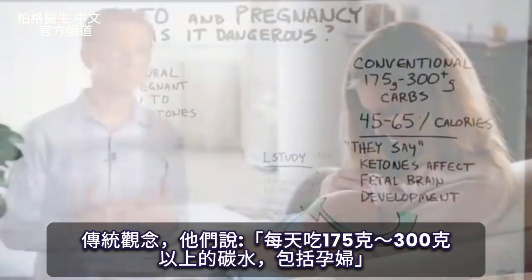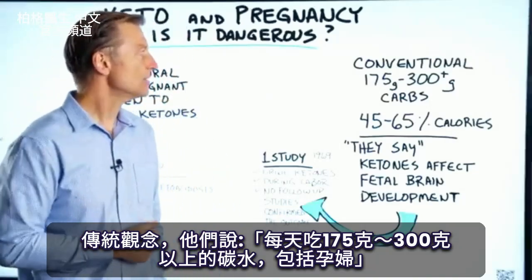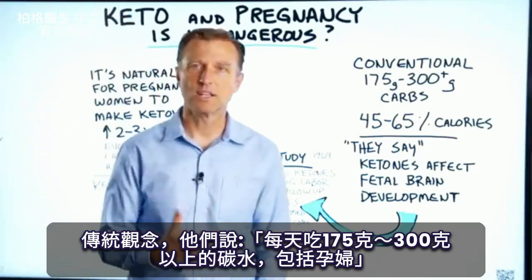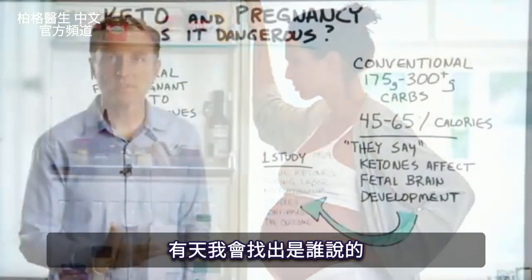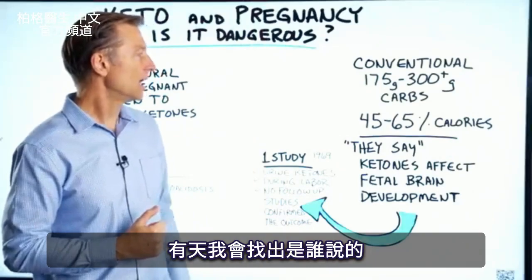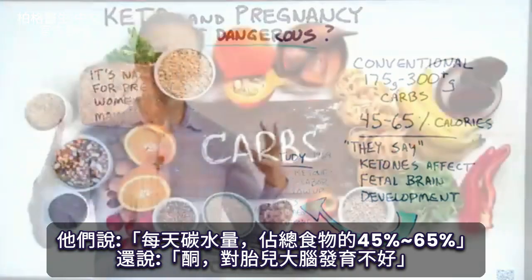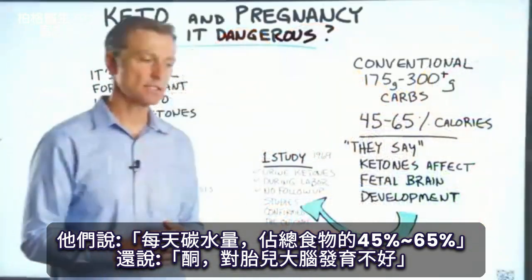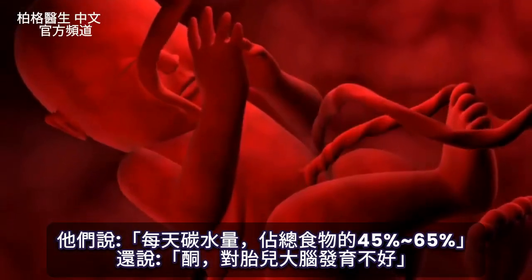The conventional school of thought is that we all need to be on at least 175 grams to 300 plus grams of carbs every single day. And that includes women who are pregnant. Someday I'm going to find out who they is, recommend 45 to 65% of all your calories should be carbohydrates. Also, they say that ketones could affect the fetal brain development.